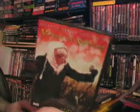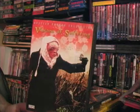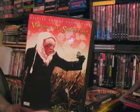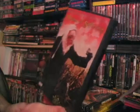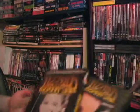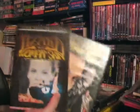Another one of Andrei Iskanov's really ultra bizarre movies, Visions of Suffering. I don't know how to describe this movie, except that it's pretty weird. Just take a look at the cover. That explains how weird it is. Lizard in a Woman's Skin. I have both versions of this.